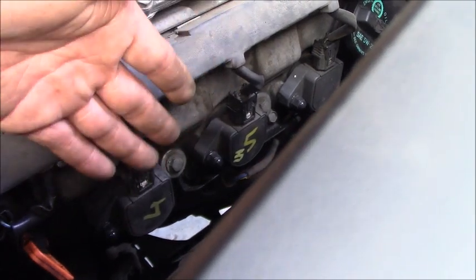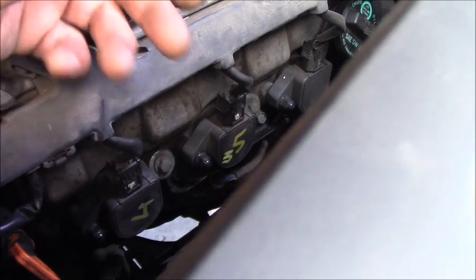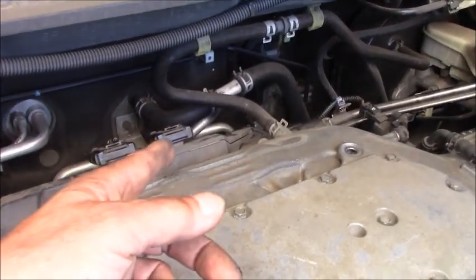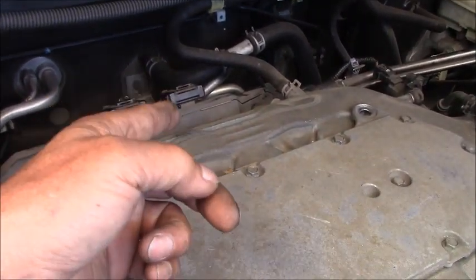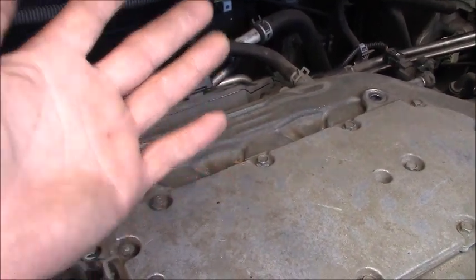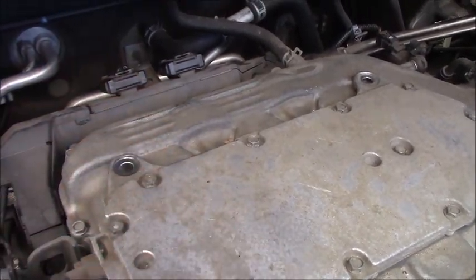If after we swap the coil and spark plug, the misfire still does not follow, for example, right now, if we run the engine, check the data again, but still misfire on cylinder number 3, then we have to go further, fuel injector and engine compression.